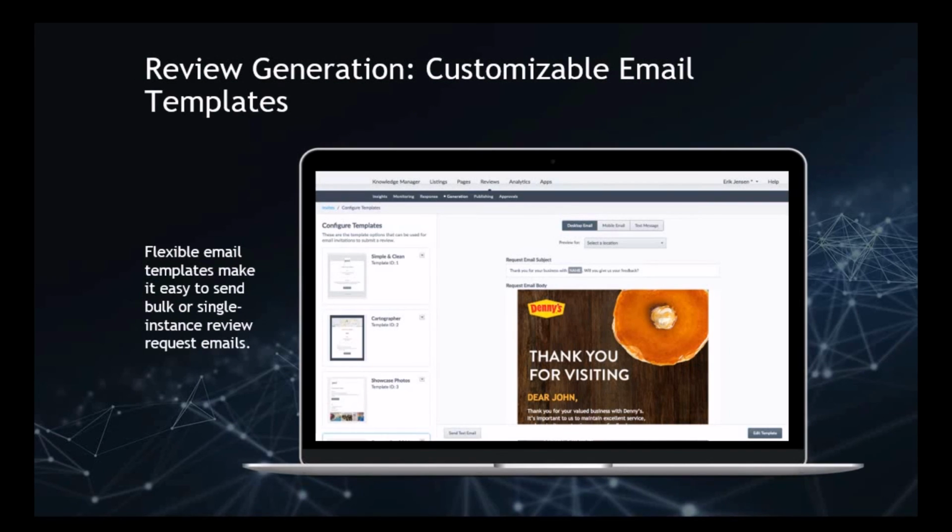We even provide email templates in the platform that you can customize to your business to send out to your customers to make it a little bit easier on you, so you're not having to create stuff from scratch. You can use the templates that are already available and just tweak them to be consistent with your brand messaging to send out to your customers to request those reviews.